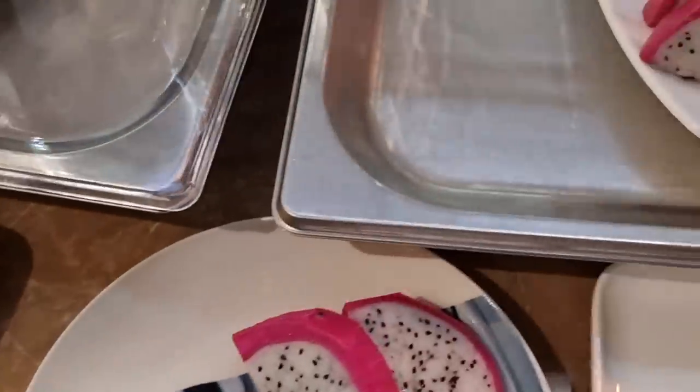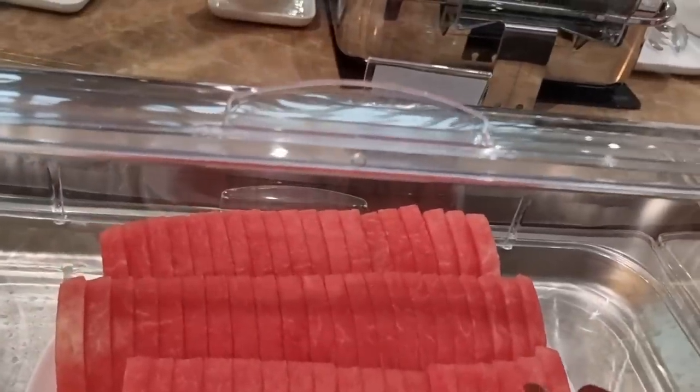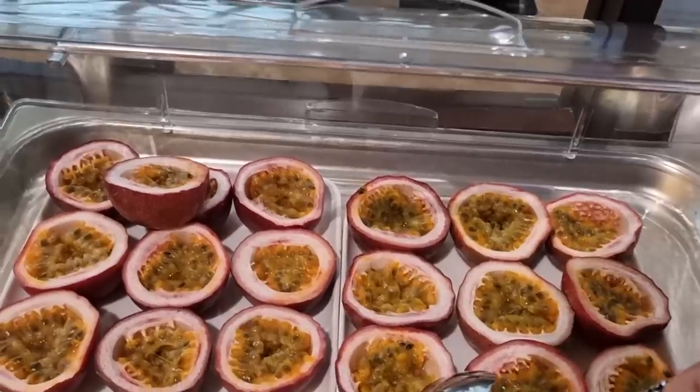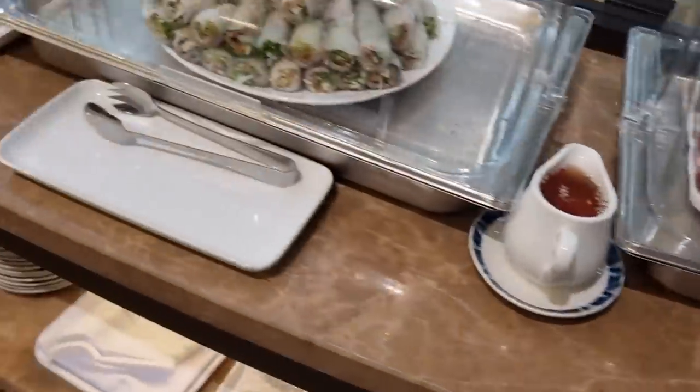You guys know dragon fruit, right? It grows from a climbing cactus. Watermelon. Yum. Yes. Sure, I'll have a passion fruit too. You guys know passion fruit? It's a bit tart and sour, but healthy nonetheless. Oh, yes, now we're talking.